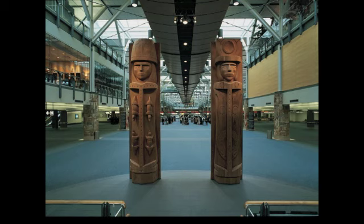And these are also by Susan Point. They're house posts or welcome figures. Traditionally they would be at the front of a house telling you who lives there and in gesture of welcome. So welcoming travelers and also welcoming those who live here back home. And what else can I tell you?